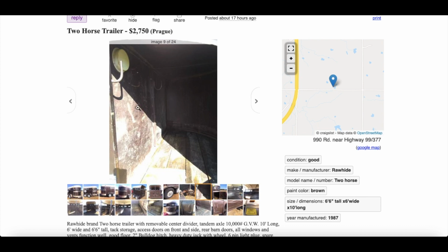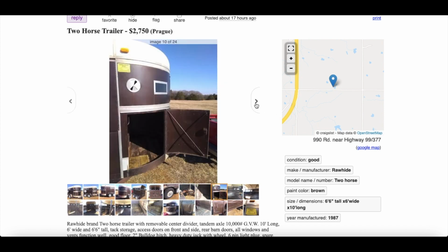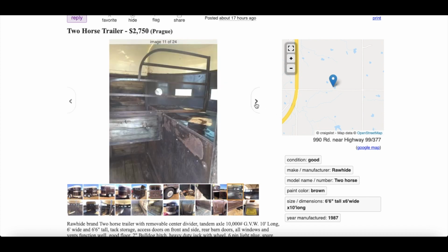All right, here's a look inside the tack room. Got a wood floor in the tack room. That's something to consider. A little different design there, but it's not a deal breaker by any means. Here's your divider in your manger and in your main area.